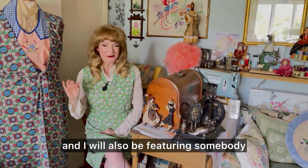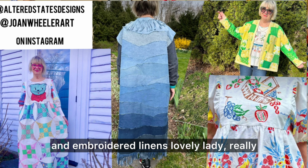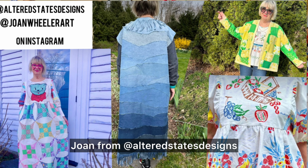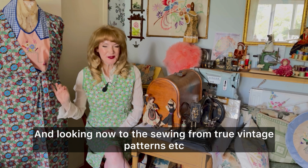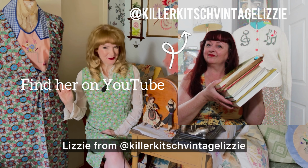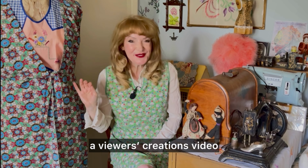And I will also be featuring somebody who does the most wonderful upcycling and creative use of old quilts and embroidered linens. Lovely lady, really creative, a real artist, Joan from Altered States. So I'll be showing her work too when I do my vintage linens. And looking now to the sewing from true vintage patterns, etc. Also be doing Haslam with the wonderful Lizzie from Killer Kitsch. So lots coming up.